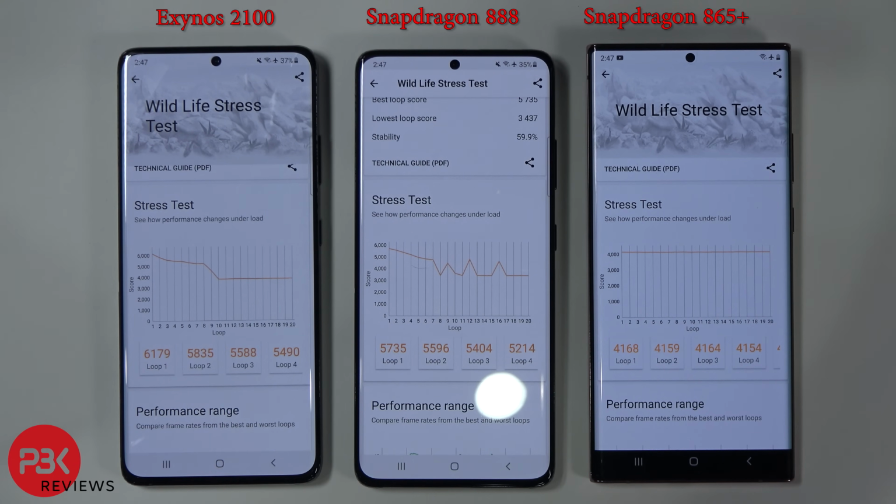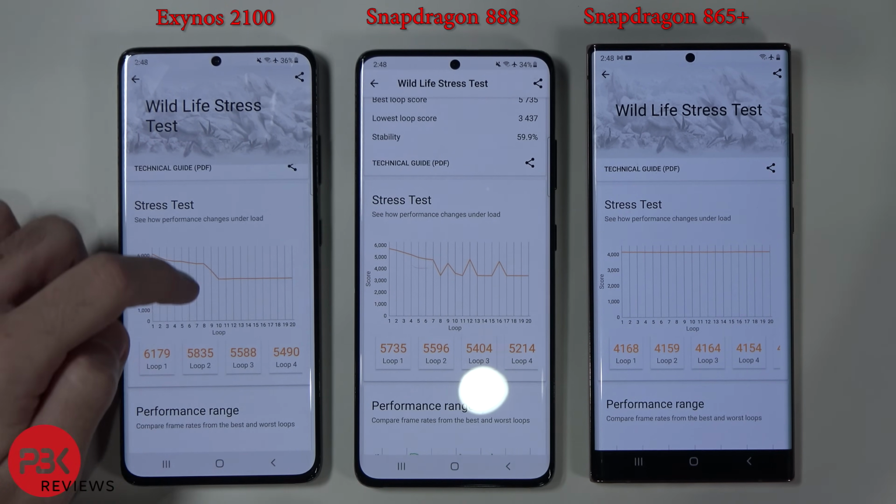So we can see on the Snapdragon 865 Plus, is very stable and stayed at a consistent number all the way throughout. As far as the Snapdragon 888, the performance started degrading a little bit towards the middle, and at times it spiked up a few times. As for the Exynos 2100, it degraded halfway through as well, but overall it stayed more consistent and didn't really have much spikes in the test.